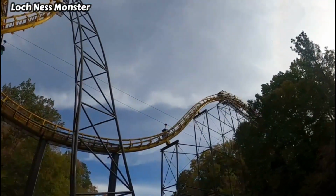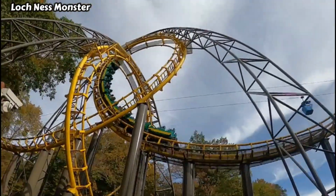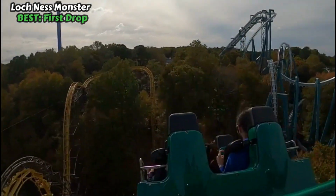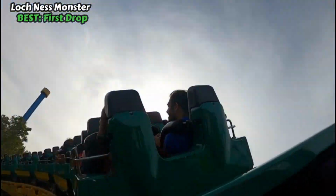Loch Ness Monster is a historical aero looping coaster with iconic interlocking loops, but for the best element on this coaster, I will have to pick the first drop. For starters, the visuals of diving through the forest and down by the river are very cool, but the main reason I like it is that the minimalistic over-the-shoulder restraints allow for plentiful airtime in the back car, and because of the long 7-car trains, you are sure to get whip on it.